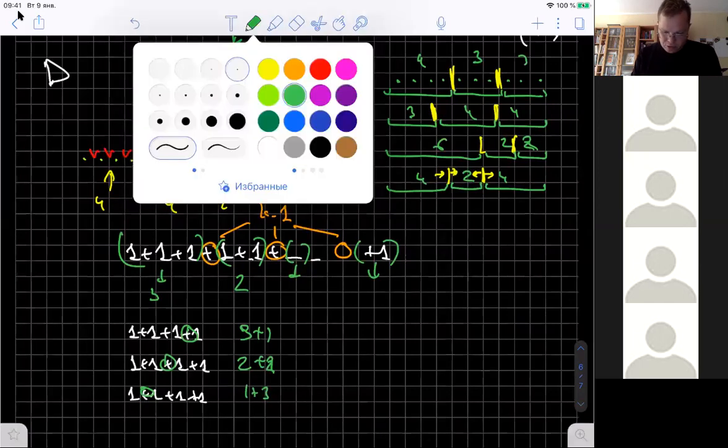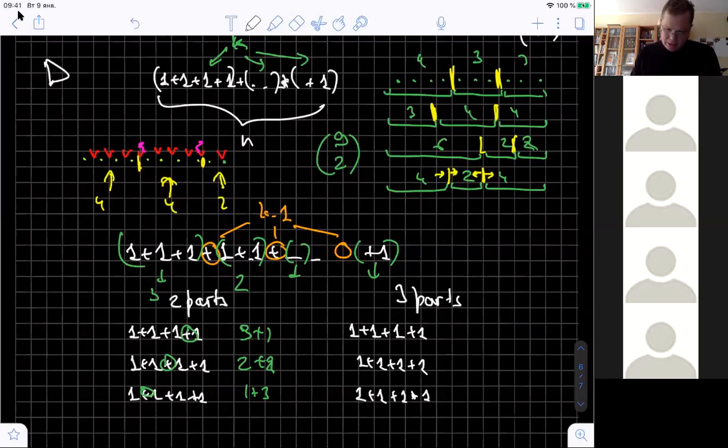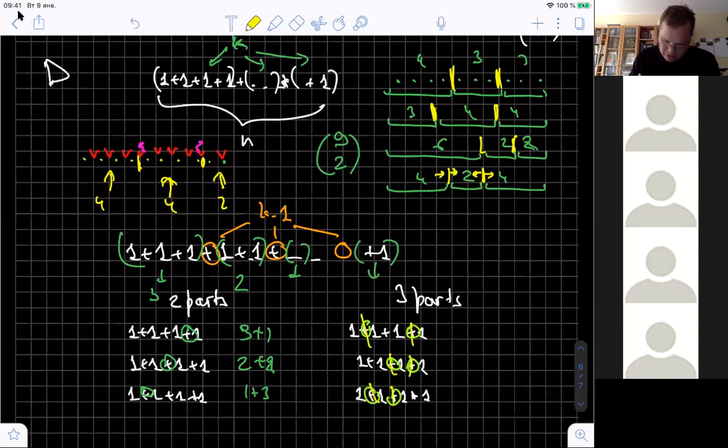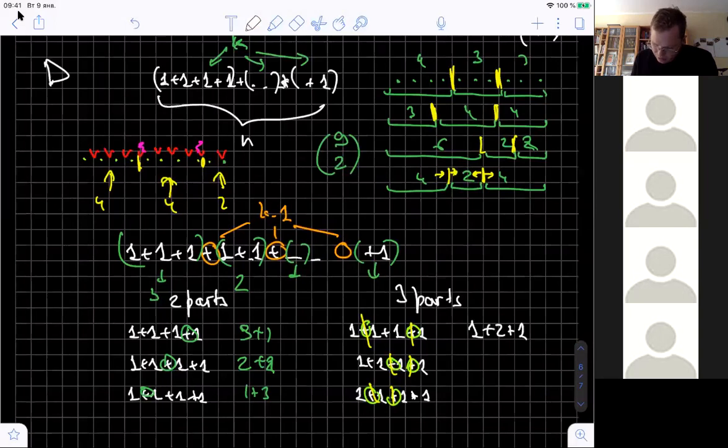And if I want to find the number of ordered partitions into exactly 3 parts, I need to choose 2 delimiters. So I can choose 2 pluses, and I have exactly 3 options of doing this. And so if I place delimiters here, I can write the summands as 1 plus 2 plus 1, 2 plus 1 plus 1, and 1 plus 1 plus 2. Okay?